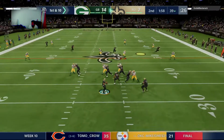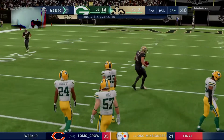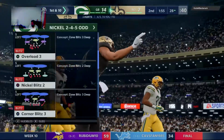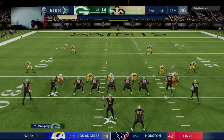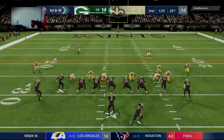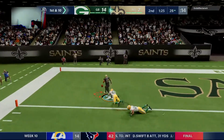Play action. Here's Hurts. We'll get this one to Pittman. And he'll go down, but not before getting this inside the 30. A very nice pickup of 33 yards. So now the big play has him all the way inside the 30, 1st and 10.